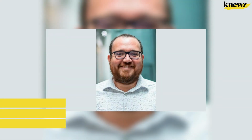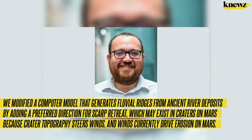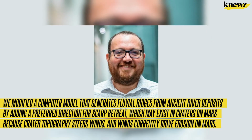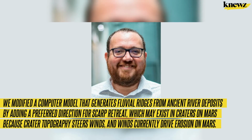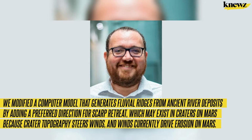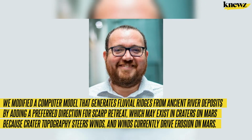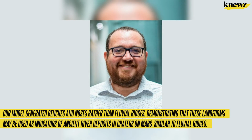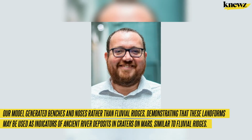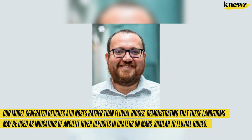We modified a computer model that generates fluvial ridges from ancient river deposits by adding a preferred direction for scarp retreat, which may exist in craters on Mars because crater topography steers winds, and winds currently drive erosion on Mars. Our model generated benches and noses rather than fluvial ridges, demonstrating that these landforms may be used as indicators of ancient river deposits in craters on Mars, similar to fluvial ridges."